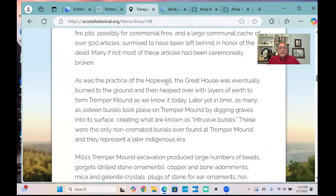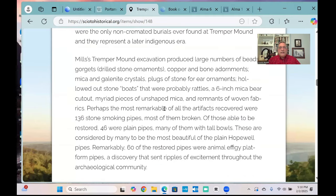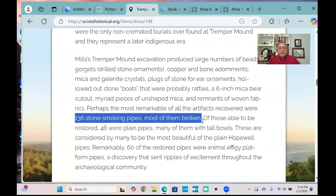There are some later burials that came in. Inside the mound, there's a number of artifacts. We just saw many of those. There's a mention of the pipes. And as it says here, of the pipes, there were 136 of them. Most of them were broken. So again, there were lots of pipes put together, broken, and then buried over with the site. And they were able to restore 60 of the pipes, which is how we got the pictures there.